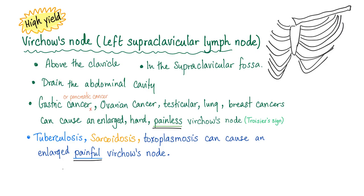Virchow node, left supraclavicular node, here above the clavicle in the supraclavicular fossa, drains the abdominal cavity, and I will explain this later. So, let's say gastric cancer. So here is the stomach, all right, nice. And there is stomach cancer. It's gonna go to the Virchow node, aka left supraclavicular node. Okay, we got it. So gastric cancer can go to the left supraclavicular. What else? Ovarian cancer, to the left.